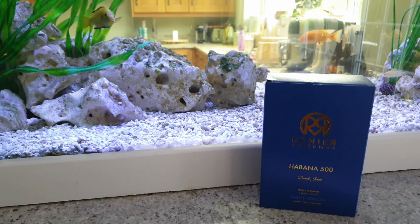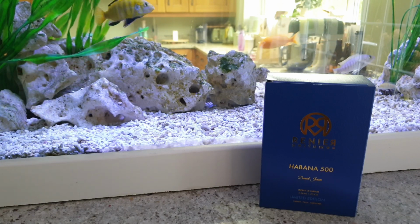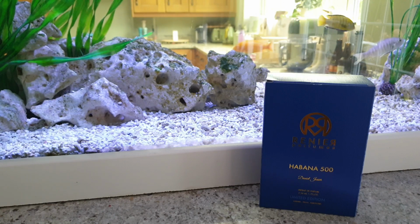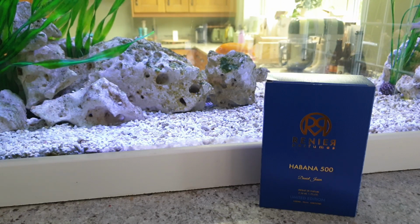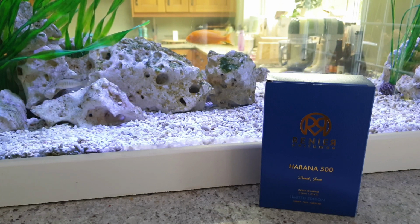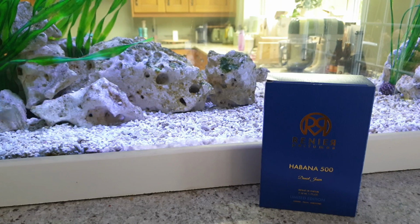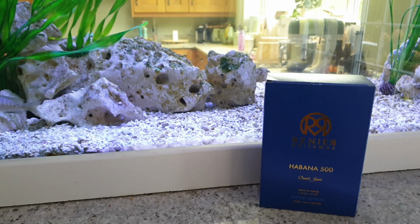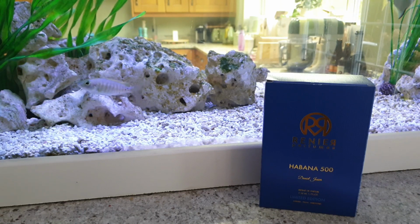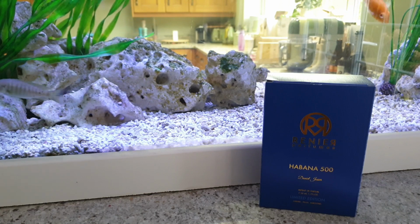Okay, so today we're going to be talking about, as you can see, it's Renier and his Habana 500. This was the latest fragrance from the Renier Fragrance house, and this came out back in November last year. I bought this back in November, and I've been holding on to it, and I hadn't opened it or done anything with it until probably a week ago. This was a limited edition fragrance, and I bought this when it was like an early bird discount. It came out, it was officially launched.